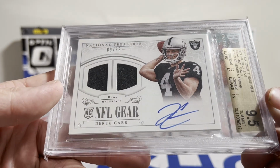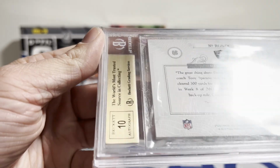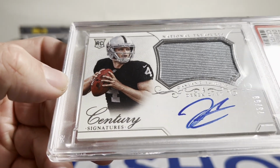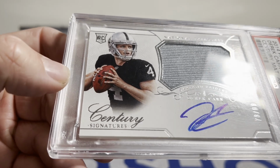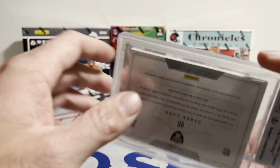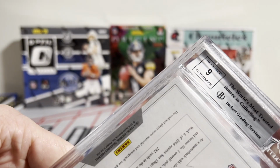I picked this up at the National last year. Very tough to get the 10 auto grade. As you can see in his other National Treasures stuff, the blue ink combined with his super fast-paced signature results in a lot of the autographs getting that 9 or lower grade.